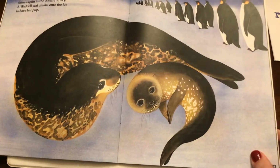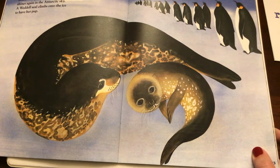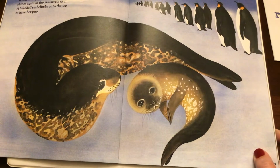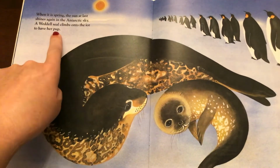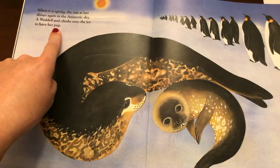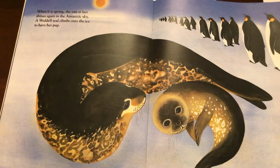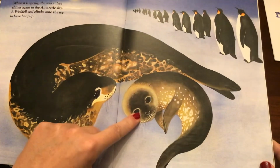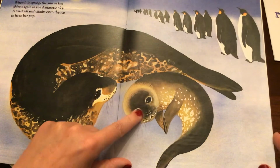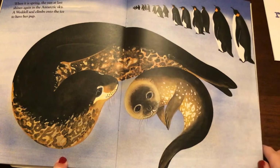So here's the beginning of today's lesson. We're going to meet a new animal in our story. On page 22 and 23, we're going to find the word up at the top in our text. The word is pup. When I hear that word, I always think of a dog or a puppy, but the word is pup. Now it is spring in Antarctica, the sun is up, and a wattle seal gives birth to her pup. So this little seal pup is a baby, and evidently a seal's baby is called a pup. So I love these little faces on these guys.